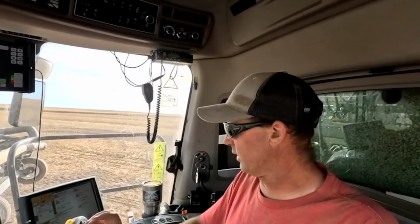That started with a rock, we think, that got stuck in the chopper fins, spreader fins, and ended up plugging the whole thing up. Oops. It was plugged up clear up into the sieves. It was a big mess. That took a good 20 minutes to get it dug out and cleaned out, but thanks to Warren's help, we're going again.